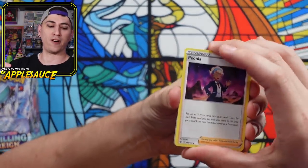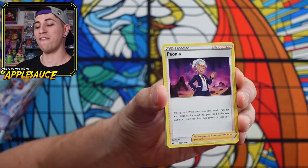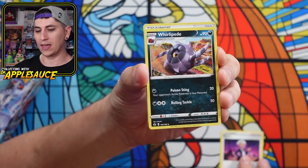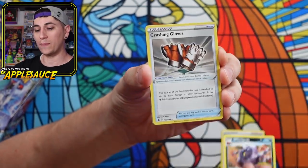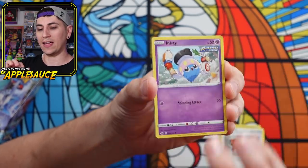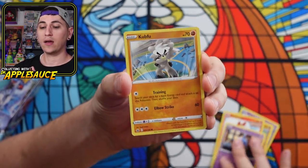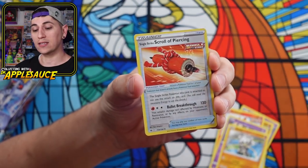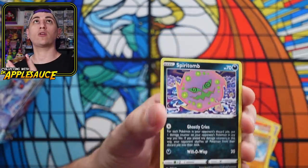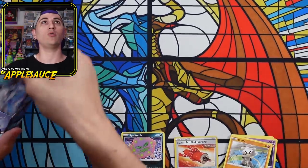So let's go with our very first Chilling Reign booster pack of the day. It's very exciting. It's always fun having a new set to open. We might go a little bit slow at the beginning while we get used to everything, and then we might pick it up. So we got a Whirlipede, Crushing Gloves, Inkay. This is a very cool artwork on that Inkay right there. Rapid Strike, Diglett, Scorbunny, Shuppet, Kubfu, Scroll of Piercing, Single Strike, Reverse Holo, okay, and a Spiritomb, regular rare. I might be wrong, but that looks very similar to the older Spiritomb.